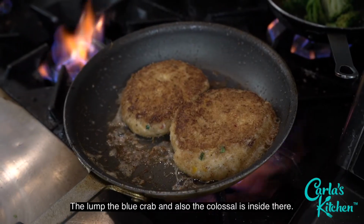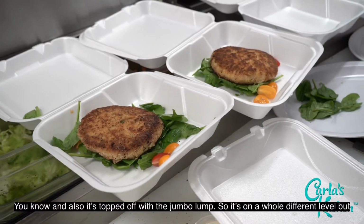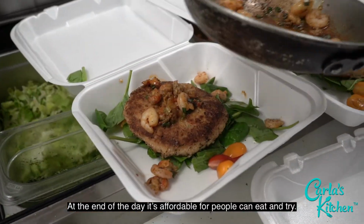The lump, the blue crab, and also the clam all inside there, you know, and also it's topped with the jumbo lump. So it's on a whole different level, but at the end of the day, it's affordable for people to eat and try.